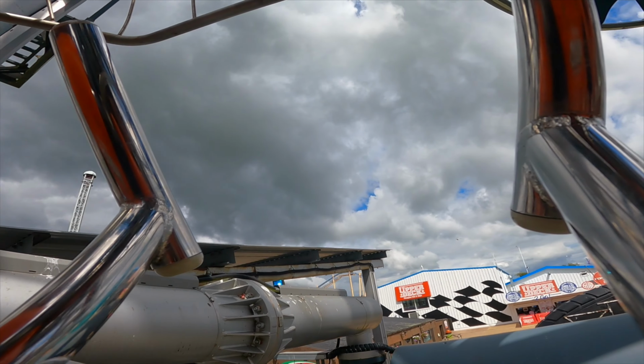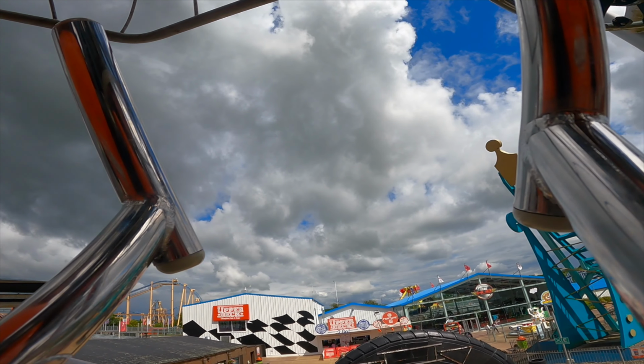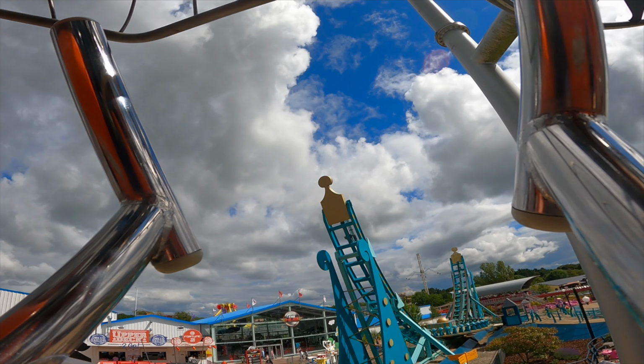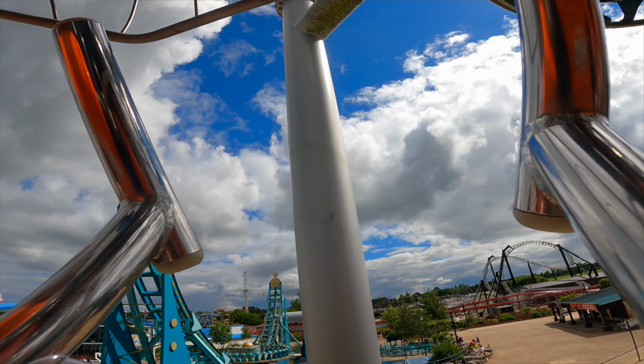And then it's followed by 2 incredible inversions. Yes, it may not necessarily be the most comfortable roller coaster in the UK, but it's definitely the most unique, and it's definitely the most underrated roller coaster in this country.